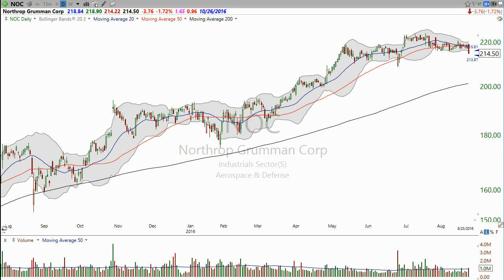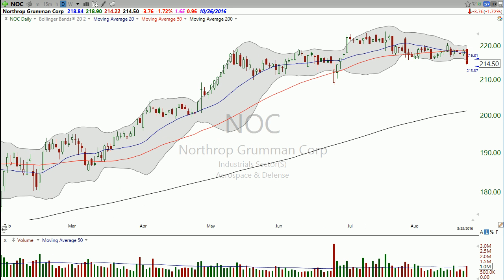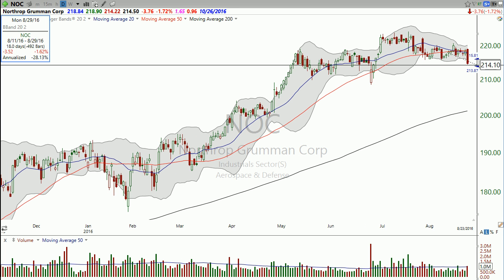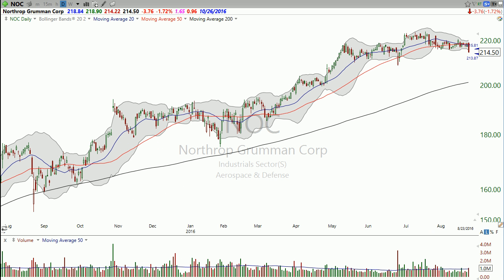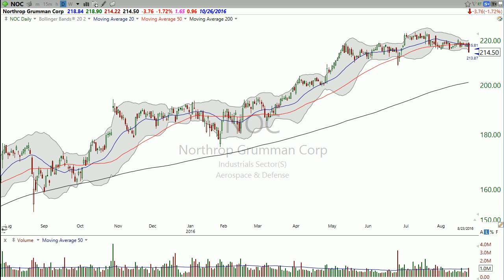This was a sell yesterday. Today, it is a yes, by gosh, I got to sell this thing. This is a volatility squeeze coming to the downside. Could it be a fake out? Could this move higher? Well, only if you believe Raytheon and Lockheed Martin are going to move higher. But this one is coming out of a squeeze on volume. You don't want to be there.